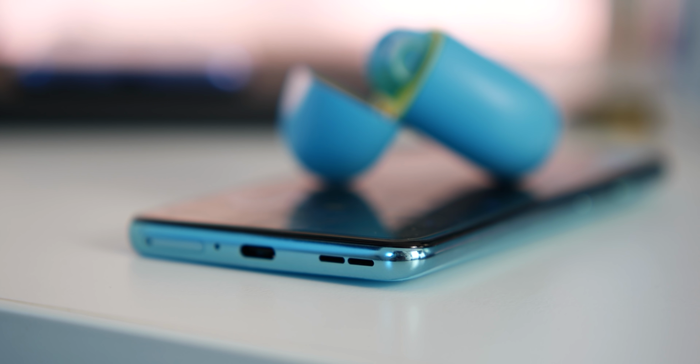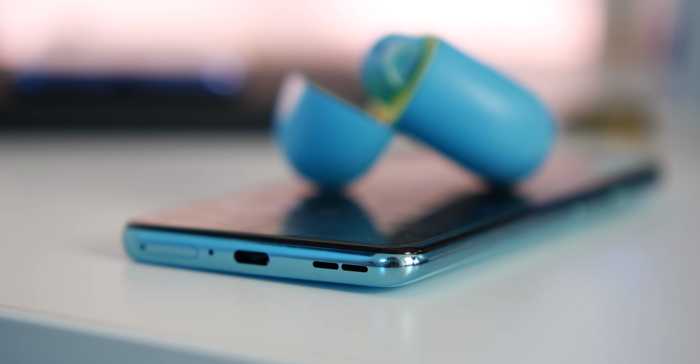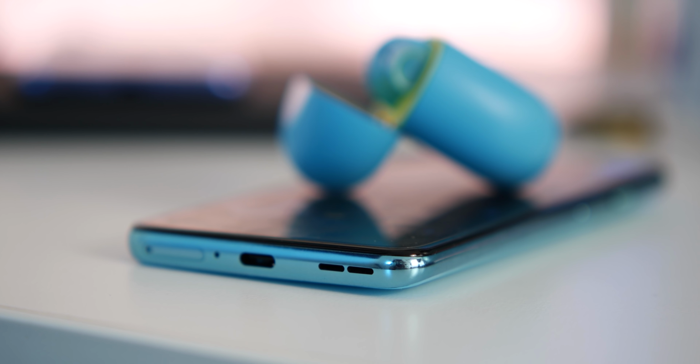So a few notables before we round off the review. The bottom firing speaker really manages to get nice and loud, but it is tinny and lacks any real oomph. It's also really easy to cover when holding the device. Overall, it's not quite as good as stereo speakers from comparable smartphones.